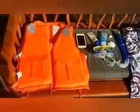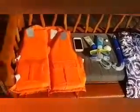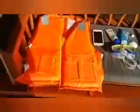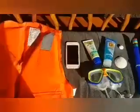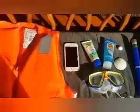Here are some of the things that you might need while on vacation. This is a life preserver or life jacket. Helps you float in the water. So, life jacket. Here's your camera on your phone, your camera phone, so that you can zoom in and take pictures.